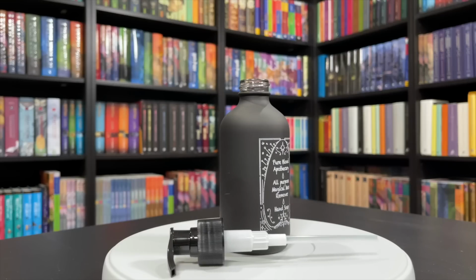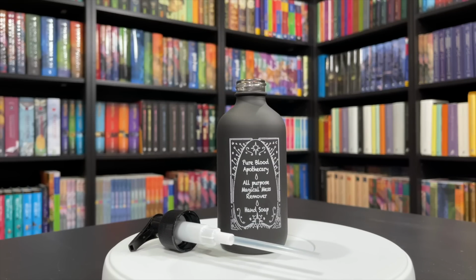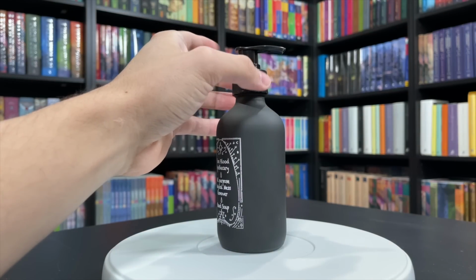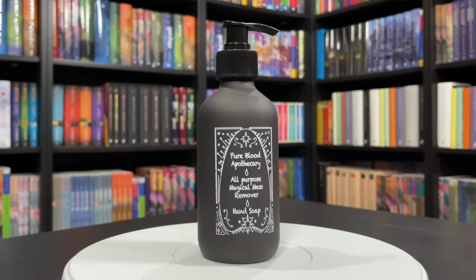When it comes to things like this, that you put in your bathroom or your kitchen, they have to be well done. And this right here is something that I would display in my bathroom. The bottle is made out of glass. It has a matte black finish and white artwork and writing that say Pure Blood Apothecary all-purpose magical mess remover hand soap. So you can put whatever hand soap you want in here and have this to clean up your magical messes. Let's get rid of some of these schnigglies.